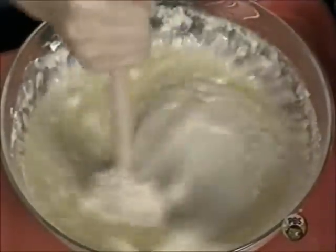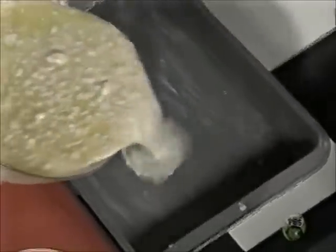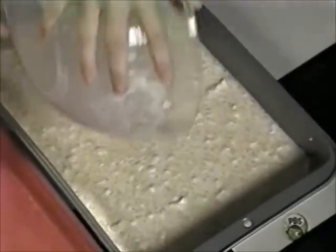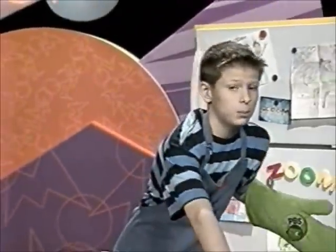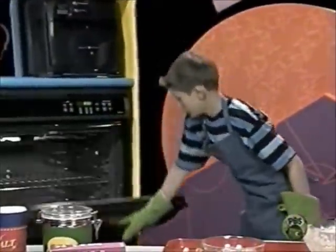That's good. Pour it into a greased 9x13-inch pan. I already have one that's greased with butter. There we go. All the butter and all the clumps. Bake for about 20 minutes in an oven that has been preheated to 450 degrees.